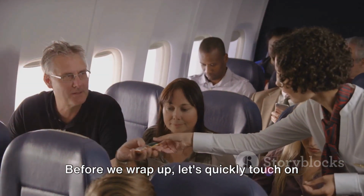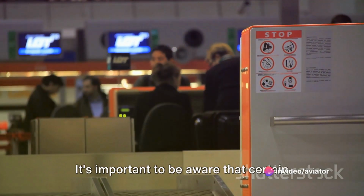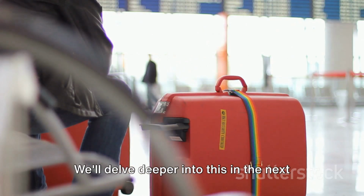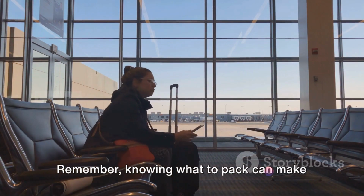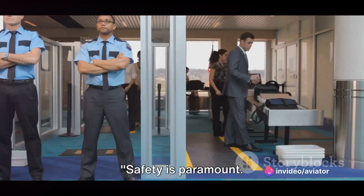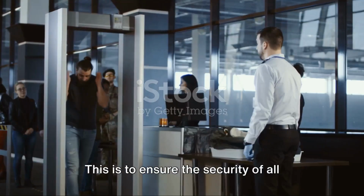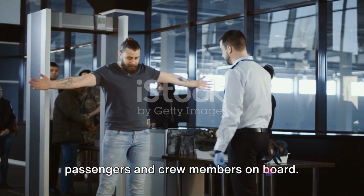Before we wrap up, let's quickly touch on the topic of prohibited items. It's important to be aware that certain items are strictly prohibited in both checked and carry-on luggage. We'll delve deeper into this in the next part of our guide. Remember, knowing what to pack can make your journey a lot smoother and less stressful. Safety is paramount. Certain items are strictly prohibited in both checked and carry-on luggage. This is to ensure the security of all passengers and crew members on board.